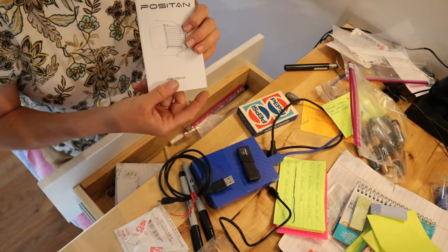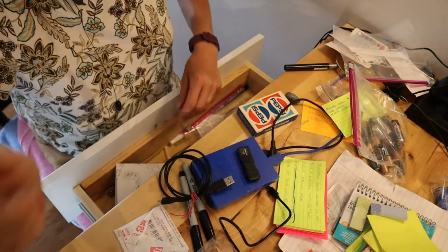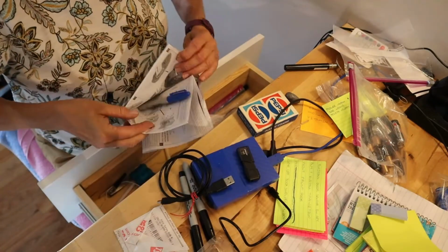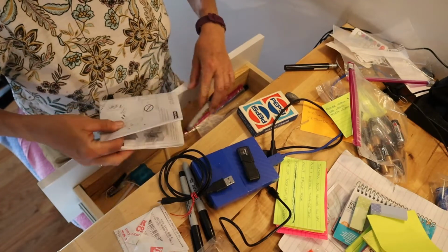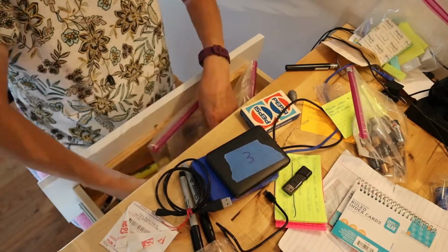This is for my lighting for my YouTube channel. It goes into manuals. Oh, I gotta keep these. These are very important. These are to my keyless entry door locks.